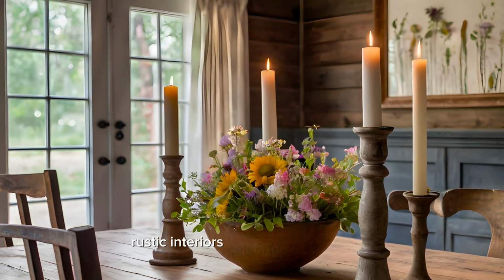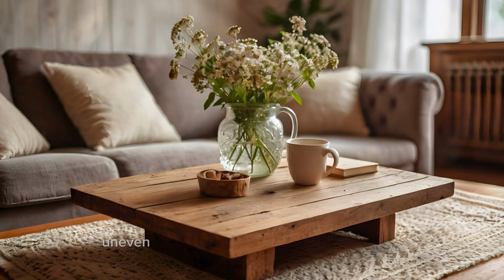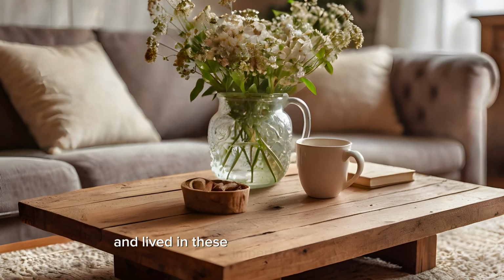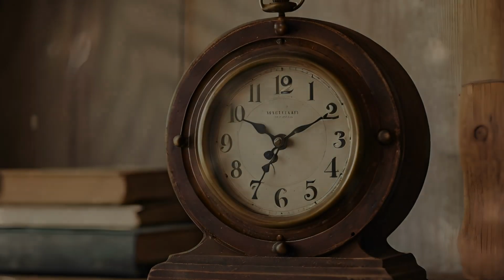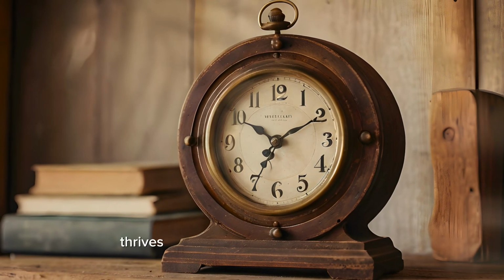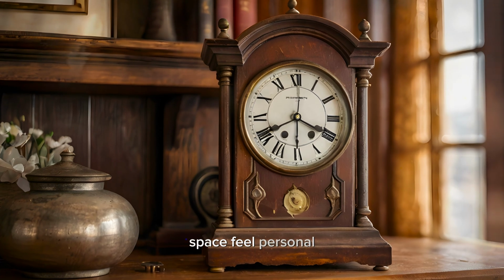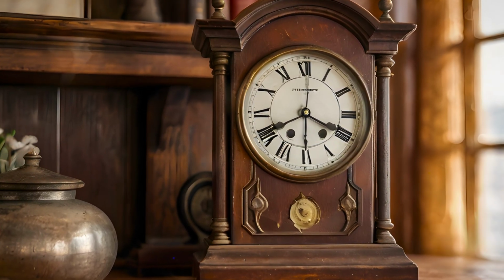Rustic interiors celebrate imperfection in the most charming way. Distressed wood, uneven stone textures, and time-worn furniture add an organic beauty that feels authentic and lived in. These imperfections tell a story, bringing depth and warmth to the space. Rather than aiming for sleek, polished perfection, rustic design thrives on creating a home that feels real and approachable. This emphasis on authenticity makes the space feel personal, as though every element has been carefully chosen and cherished over time.